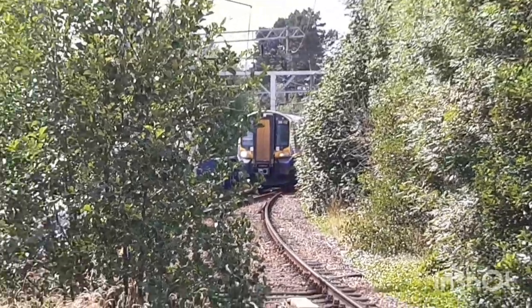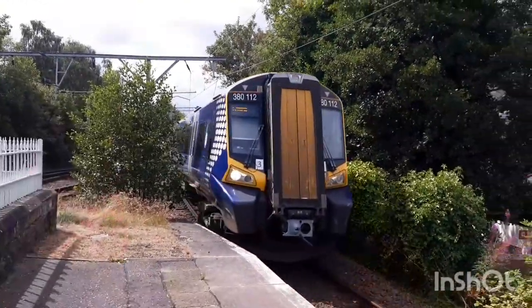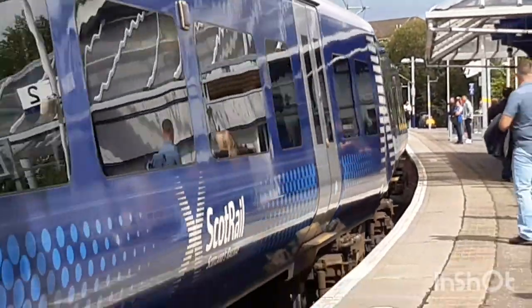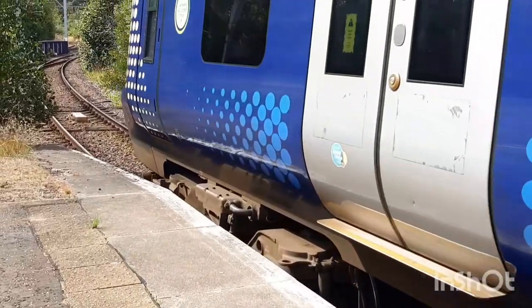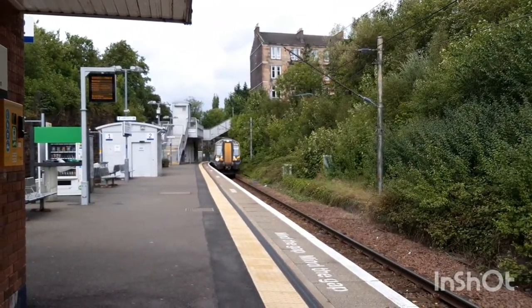Let's go on the train. And then we'll get the train from Mount Florida back here. It's just a bit of fun. Here we have our first train from Neilston to Glasgow Central. Here to Mount Florida. It was Leo's idea. It was my friend's idea.